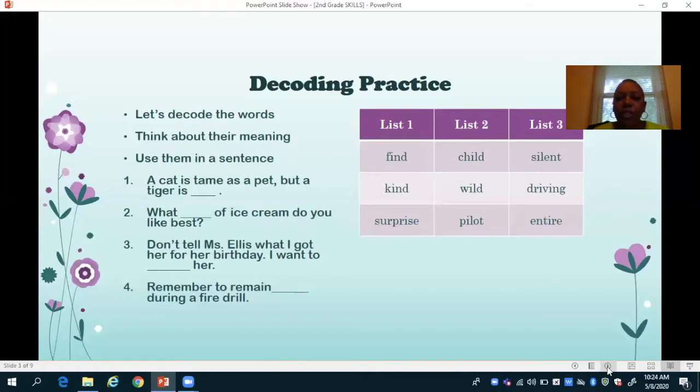So we've read the list, we've decoded the words, we thought about what they mean, and just to practice, we have 4 sentences here. We will read our sentence, decode the words in each sentence, and then we'll look over to the 3 lists and see if we can identify the word that will fit that sentence and make sense. Number 1, a cat is tame as a pet, but a tiger is the opposite of tame. Wild. I hope you chose wild. A cat is tame as a pet, but a tiger is wild.